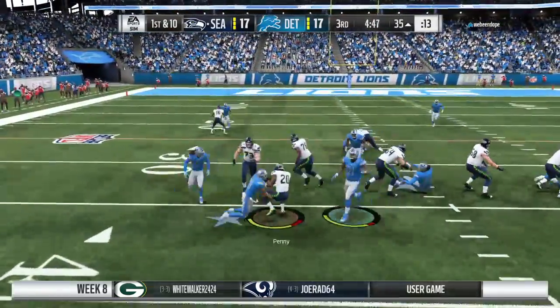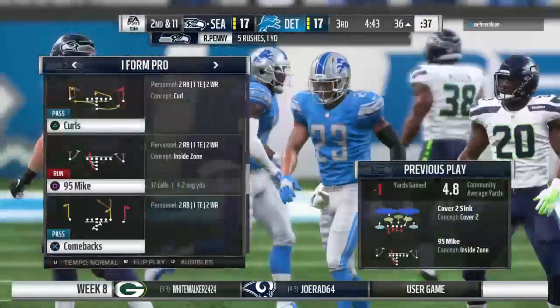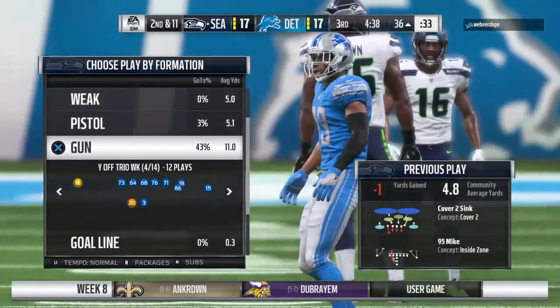They go back to the ground now with Penny. And that play went nowhere. Losing yardage. It'll be back at the 36. It's a loss of a yard there, and now second down.